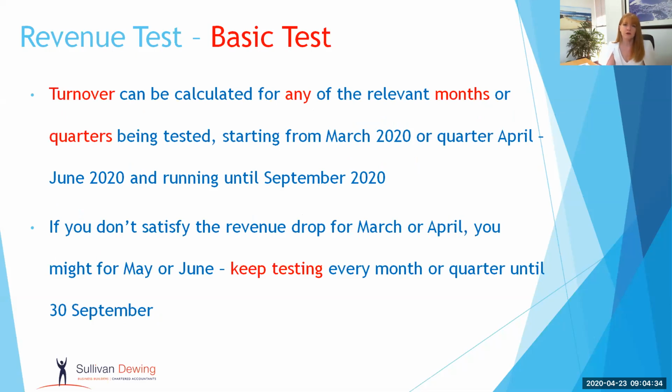What's quite good about this basic test is that you can use any of the relevant months or quarters starting from March 20 or the quarter starting 1 April and running through to September. So what that means is if you can't meet that test for March and you can't meet it for April, then you test for May, then for June, then for July, all the way through to September until you do meet that test. Once you do meet that test, then you will be eligible to receive these payments from the government.